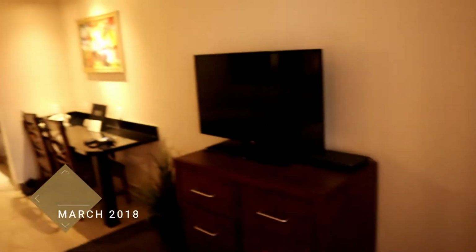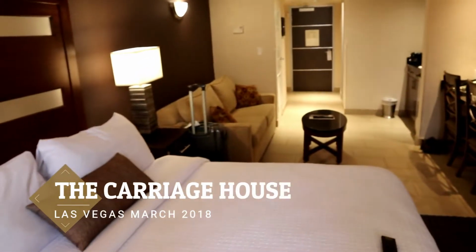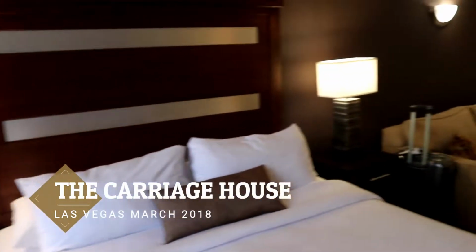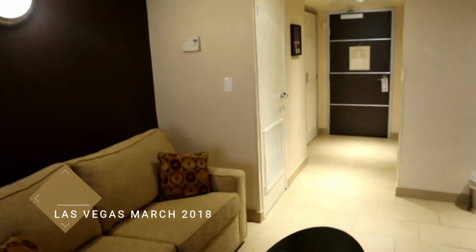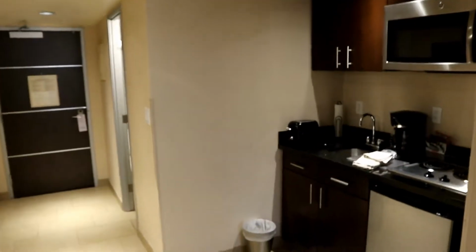So this is the Carriage House of Las Vegas, and one thing I like with this place is there's no resort fee as compared to most of the hotels here in Las Vegas. So far I really like it.